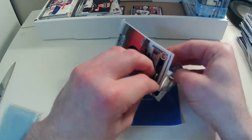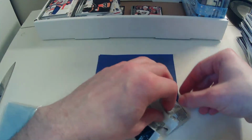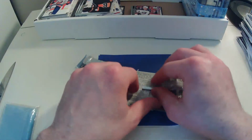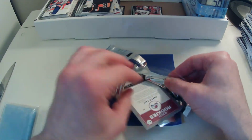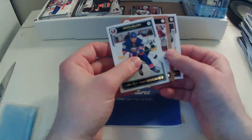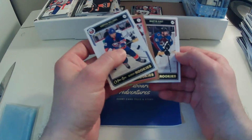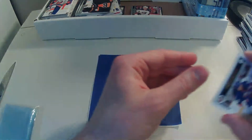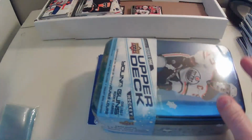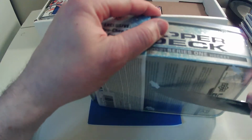We are getting some funny tears on these packs, so let's see if we can salvage this one. There we are. Kiefer Bellows, Morgan Geekie, and Martin Tout. This will be tin number 6, and this is the halfway point of our break.